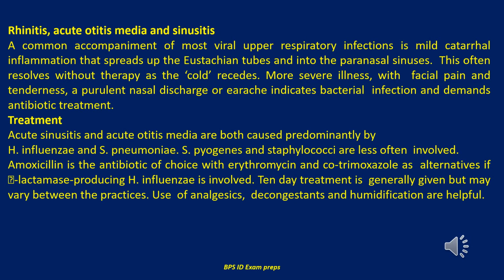Regarding the treatment, acute sinusitis and acute otitis media are both caused predominantly by Haemophilus influenzae and Streptococcus pneumoniae. Streptococcus pyogenes and staphylococci are less often involved. Amoxicillin is the antibiotic of choice with erythromycin and co-trimoxazole as alternatives if beta-lactamase-producing Haemophilus influenzae is involved. 10-day treatment is generally given but may vary between practices. Use of analgesics, decongestants and humidification are helpful.